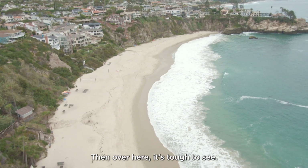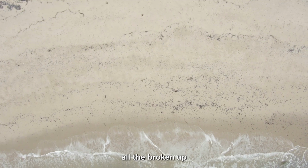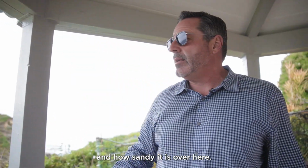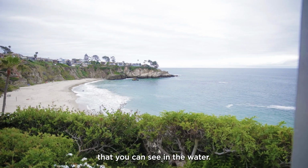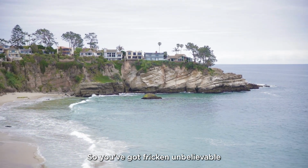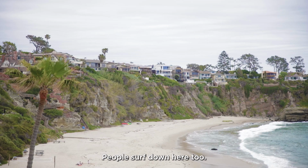Then over here, tough to see, but on the other side there's this little cove called Shell Beach. They call it Shell Beach because that's where all the broken up shells end up. It's amazing how many shells are over here and how sandy it is. Again, Three Arch, awesome swimming. There's like one rock that you can see in the water. Other than that, there's very little rock presence. So you've got unbelievable swimming and body surfing, boogie boarding. People surf down here too sometimes.